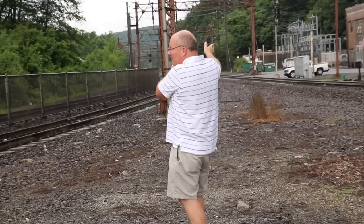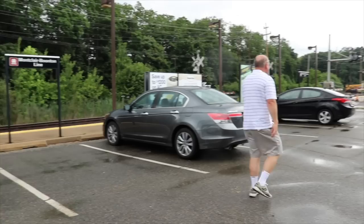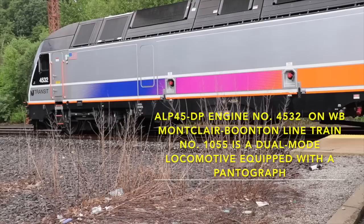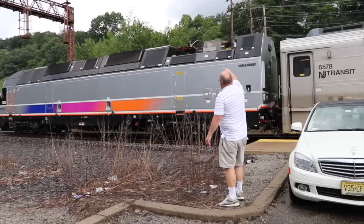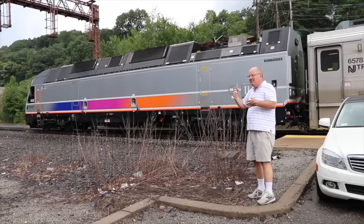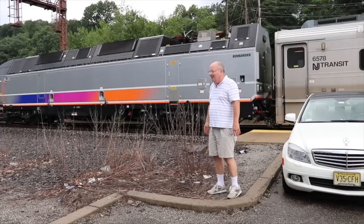And now we've got a Boonton line train coming. So now we're going to go around the other way again. Now, if we get a view of the pantograph up on top of the engine, that's been pulled down because the Boonton line is not electrified. At least the western portion of the Boonton line is not electrified. Part of it is, all the way to Montclair State University, and then the rest of the line is not electrified, so therefore they pull down the pantograph, which is the thingy that touches the wire. 25,000 volts of alternating current.